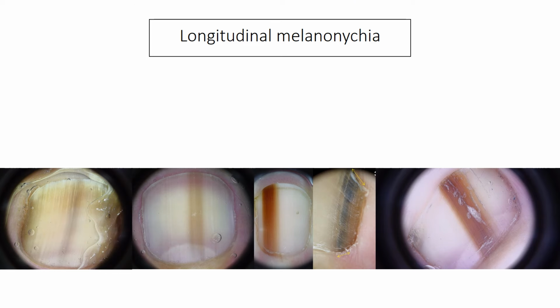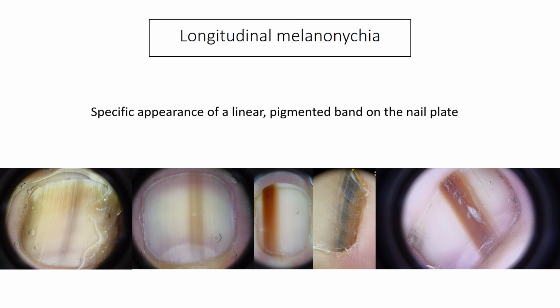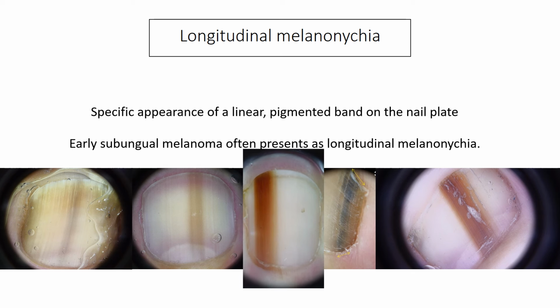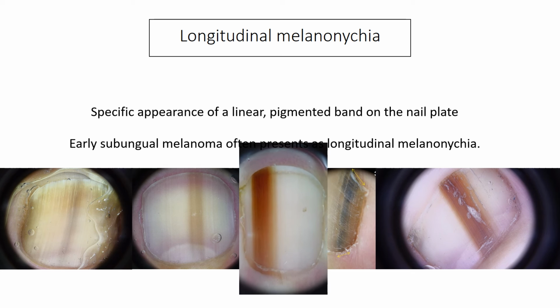The most intriguing clinical presentation of nail pigmentation is longitudinal melanonychia. This is a specific appearance of a linear pigmented band on a nail plate, which can result from the same variety of diagnoses mentioned before. Early subungual melanoma often presents as longitudinal melanonychia, and early recognition of this tumor is crucial, not only for survival, but if detected early enough, patients can be cured with a digit-sparing surgery which has significantly low impact on their quality of life.